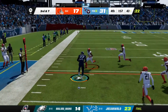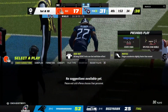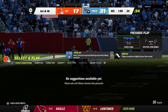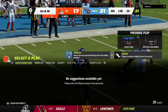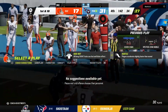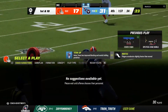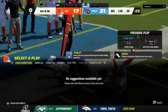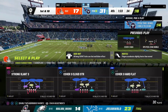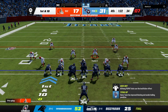He completes it to Henry. Powers through it. And he's going to be marked down just inside the 35. That time the conversion comes courtesy of the RPO. And know what it did? It moved the sticks. Nice pickup on third down. Even better decision. A solid run by Derrick Henry, and here's another 1st and 10.